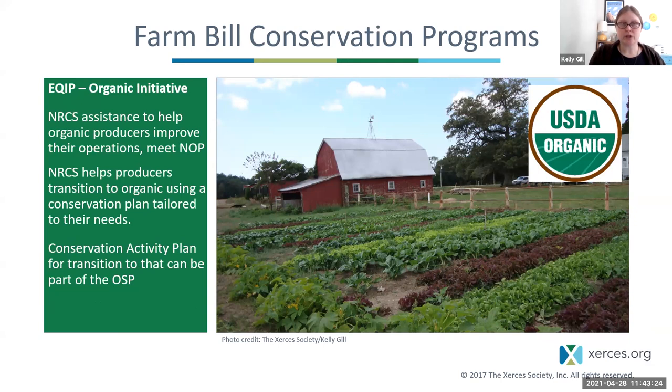Under the EQIP program, there's also an organic initiative. NRCS provides assistance here to help existing certified organic producers to improve their operation and meet national organic practice standards. We can also help interested producers that are not currently USDA organic certified to transition to that, right? So this can be the development of a plan tailored to their needs. That can be what we call conservation activity plans, or specific plans for certain practices that can help that farm transition to organic and also can be part of the organic systems plan.